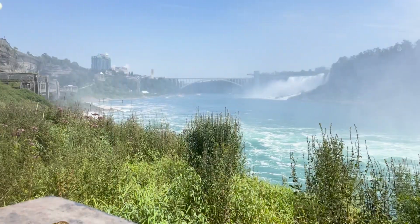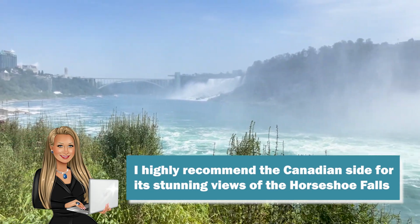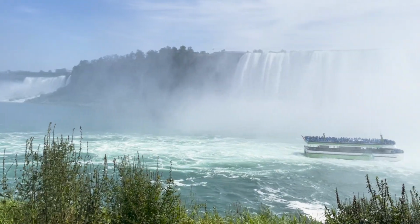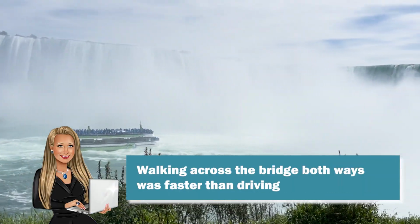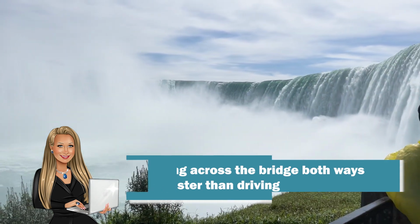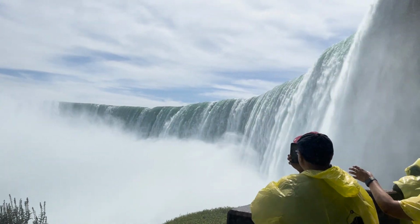Turns out all the hype was right. I highly recommend the Canadian side for its stunning views of the Horseshoe Falls. Just make sure you pack light because it's a hike from New York customs. I also want to mention that walking across the bridge both ways was faster than driving, believe it or not. Traffic was at an absolute standstill both ways on the auto side of the bridge.